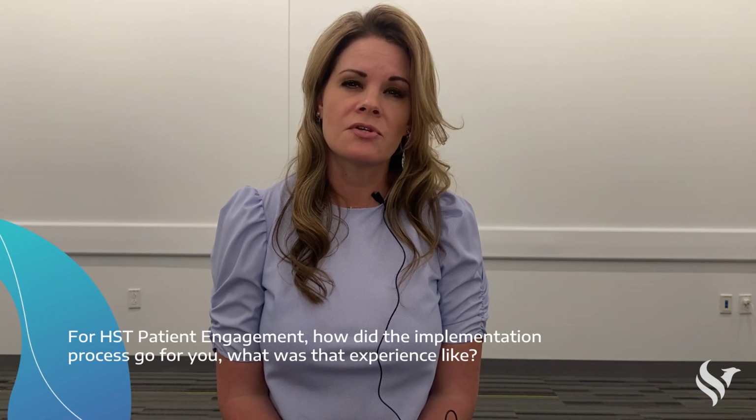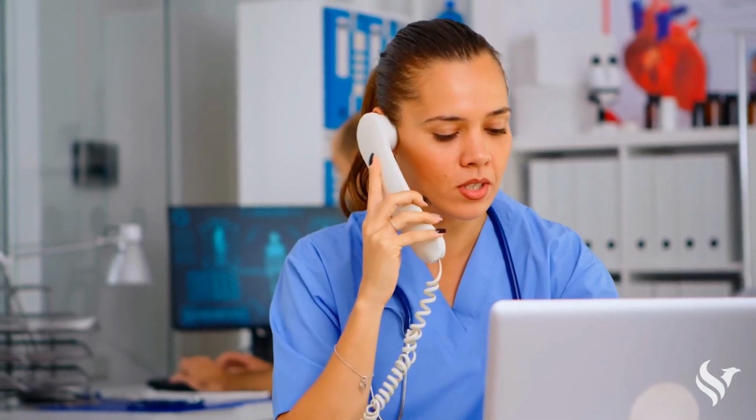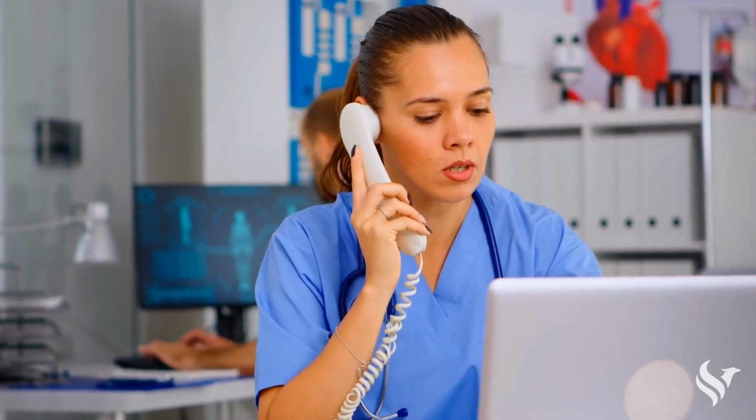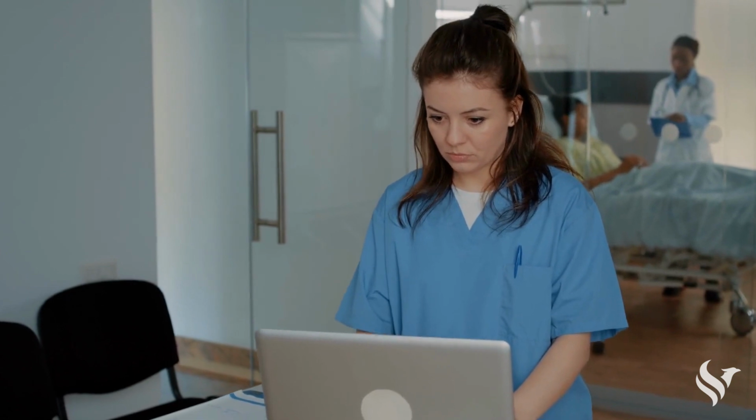For the implementation, it was pretty straightforward. I believe everything was virtual, but they did set things up on their end, and it made it very easy for us. I've gotten a lot of really positive feedback from my nurses regarding how it simplified their job as far as preoperative phone calls. For me, whenever I do my monthly patient questionnaires, it's made that so much easier. The implementation was very simple. I just had to assign people access.